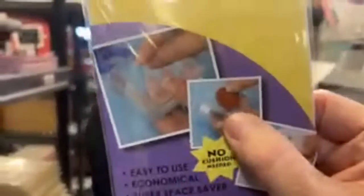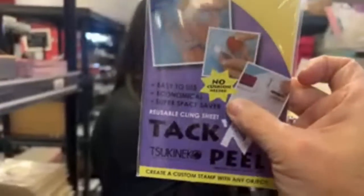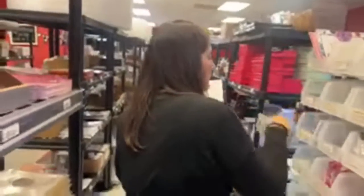Y'all, pack and peel. Do a garden planner folio. Good idea. If you don't know what this is, if you have any of those cling stamps still in your stash, you can put this on a block, and then it will stick to your cling stamps. No cushion needed. It's kind of cushioned in itself. And I do have a video showing you how to use it. I think that video is on Product Parade, though.